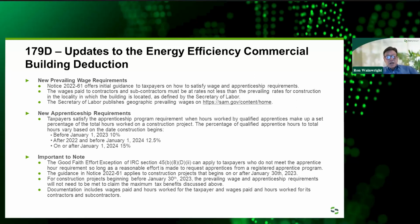Now, the Secretary of Labor publishes prevailing wages. And an individual laborer or mechanic that is paid this prevailing rate can be classified as an employee or as an independent contractor for other federal tax purposes. So as we look to make sure we're maximizing that bonus, again, from the $1.88 old law to now $5 per square foot of 179D, or old law of $2,000 per unit, now to $5,000 per unit in 45L, it's going to be very important to look at that prevailing wage.